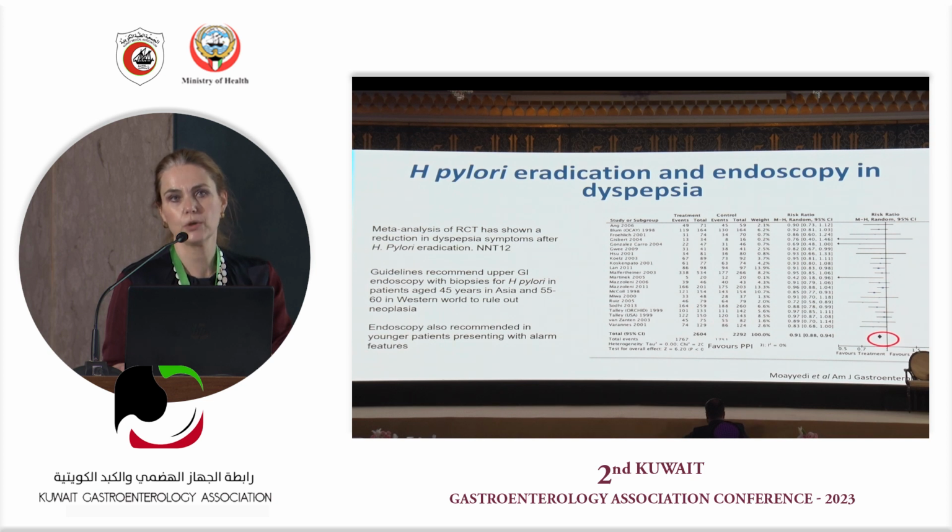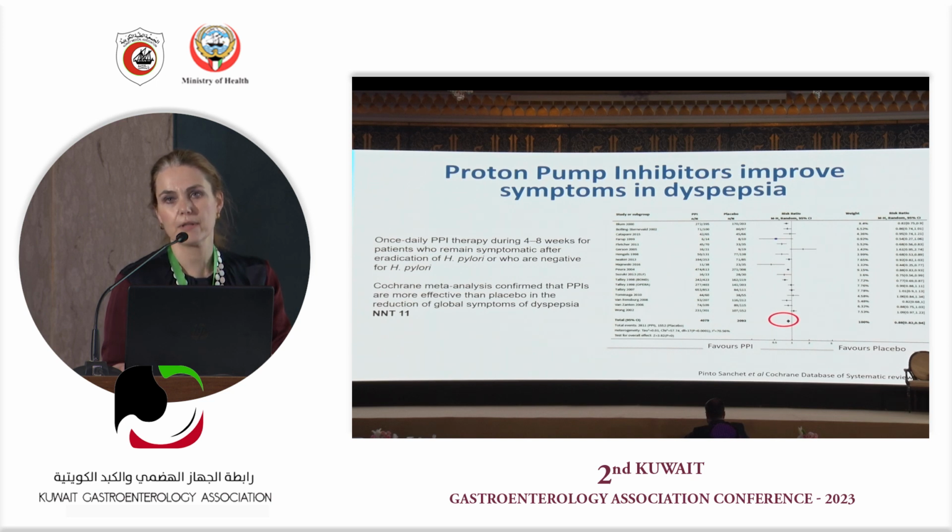And guidelines recommend that we consider upper GI endoscopy with biopsies for H. pylori in patients age 45 in Asia and 55 in the Western world to rule out neoplasia. And endoscopy is also recommended in patients who present with alarm features. If H. pylori eradication has not worked for our patient, or the patient is H. pylori negative, a trial of PPI therapy for 4 to 8 weeks is appropriate, and a concurrent meta-analysis confirmed that PPI is superior to placebo, again with a number needed to treat of around 11.